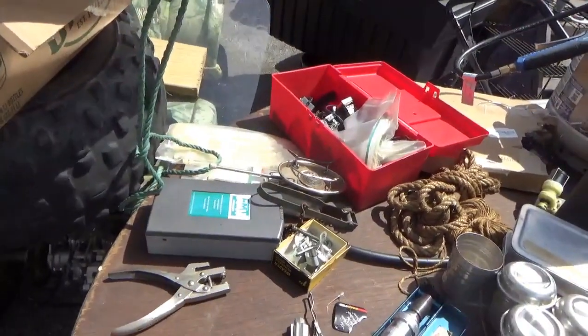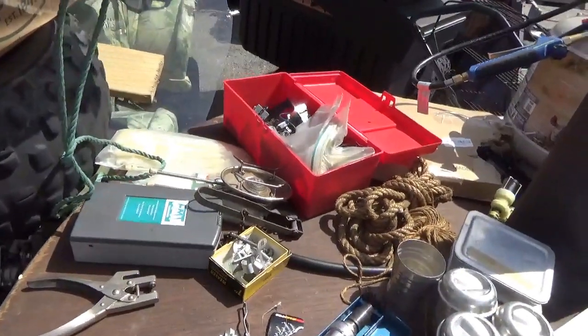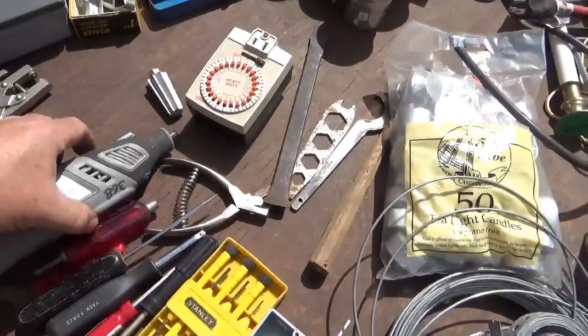So that's the first guy. I love buying stuff from him. He's cool. He gives me good deals, and he finds interesting junk. Next comes a load of $1 items.